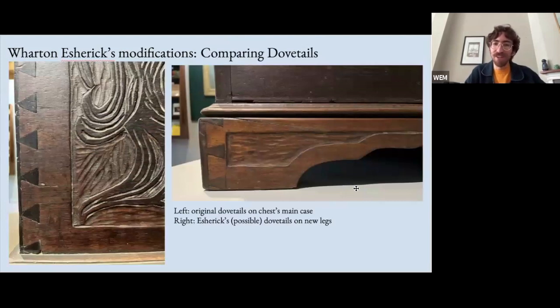So for one, when we look at the feet under raking light, we can see that there's some subtle texture that's highlighted on the wood surface left by a chisel. Wharton, we know, worked with chisels a lot as he was carving things, and so why not carve new feet onto this chest? But in addition, we can also see that the dovetails on the feet here are remarkably larger than the dovetails on the original part of the chest. So if you look at the end of the tails on the body, you'll notice how fine they are and they almost come to a point, whereas the ones that Esherick might have added don't come to that fine point like the ones on the original part of the chest do.